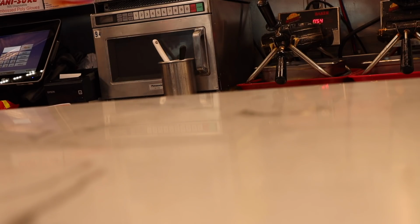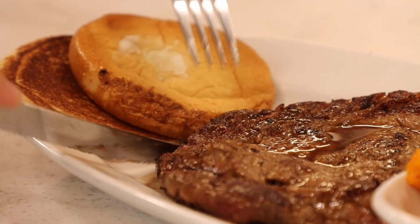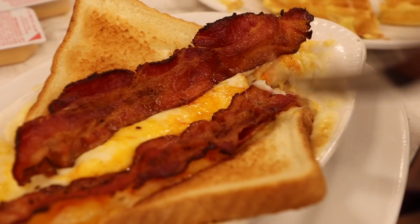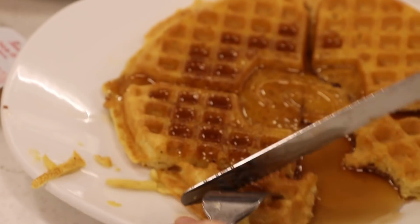Are you guys ready to order? Yes. I'm gonna get the burger and then the steak. We'll get that with the sweet potato souffle, and then you have street fries. We'll do those. Also, we wanna try that hot brown. Oh, and then can we have a waffle?